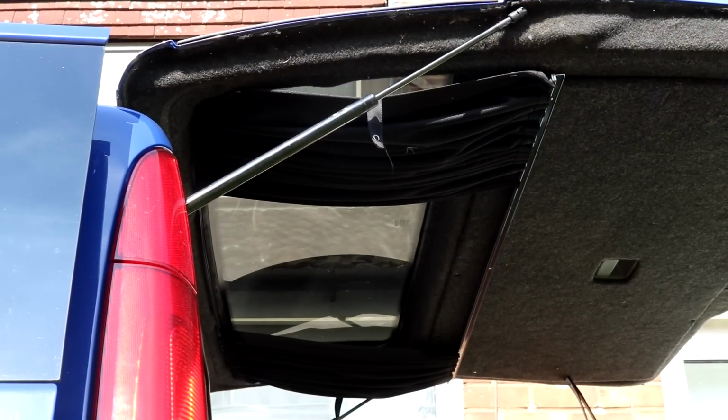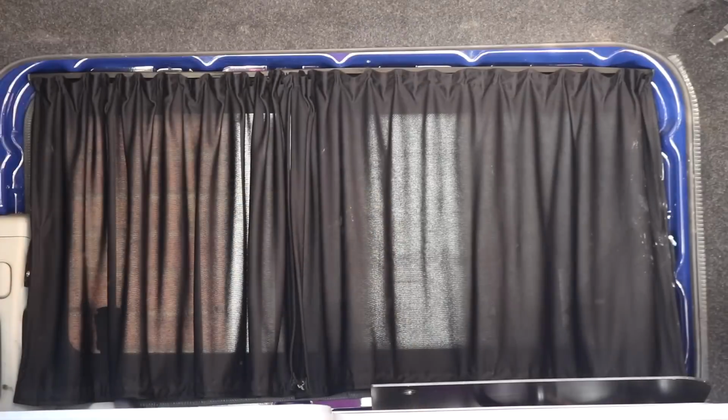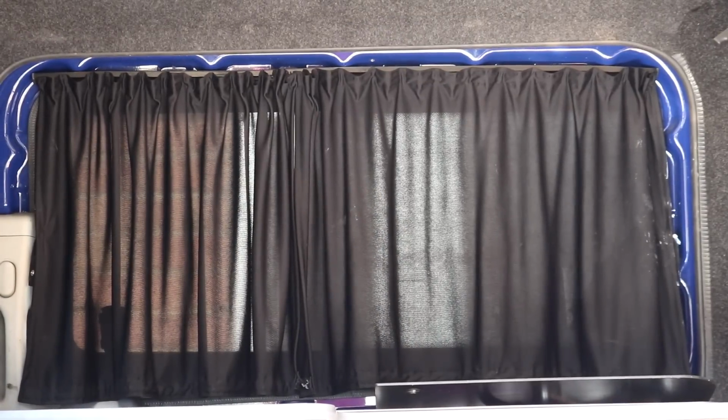And we keep that here while we're in transit. Another thing that we've got: blackout rear curtains from Van X that we bought. We've got a Van X curtain cab divider, and eBay blackout side curtains, which are definitely not as thick.